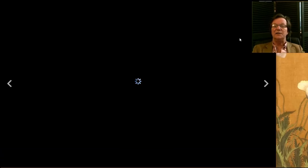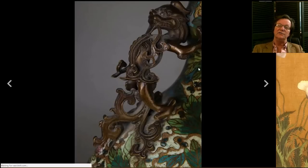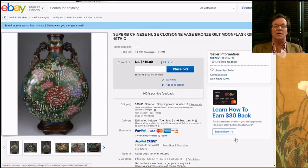It's got beautifully rendered dragon handles on the side. Well cast. Those are nice looking handles and with good color. And it's up to $510 with 4 days to go. It'll bring a few thousand. But a very attractive piece, and it's coming out of a collection, I think, in the Midwest.